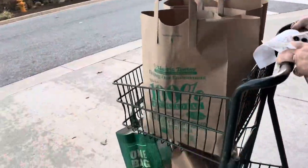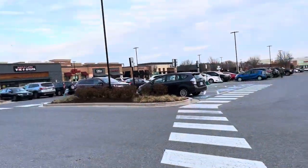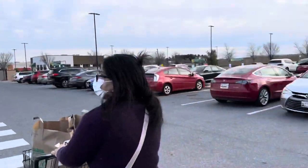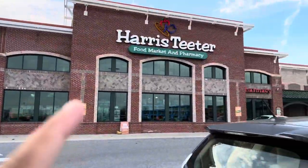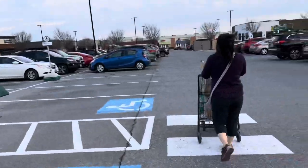All right, guys, we're back. We got some nice stuff. Good food. And so we'll go home and start doing some dinner. So this is what this Harris Teeter is. It's pretty healthy food they provide.